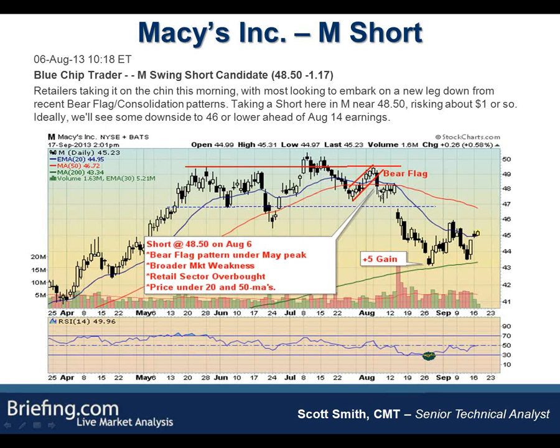It closed, started breaking down below the 20-period moving average, below the 50-period moving average. And then the next day, it actually went down, looks like another 75 cents or more. So again, that's an excellent opportunity to lock in some profits.